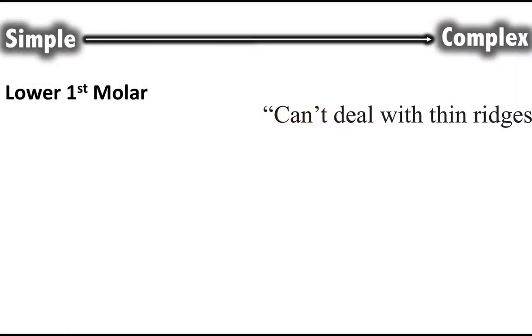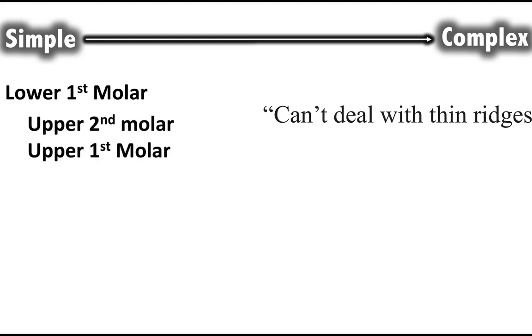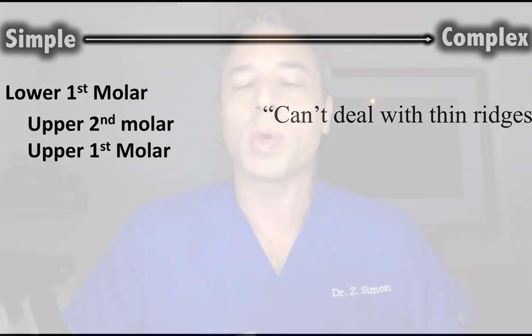If you can't deal with thin ridges, which was one of the questions, you know what? Stay with molar implants first. Stay with the lower first molar, move on to upper molars, educate yourself about sinus lifting, about the osteotome technique, how to minimize the risk of perforation, slowly move on to upper second molars. Stay in the molar location because these ridges are typically not so thin.